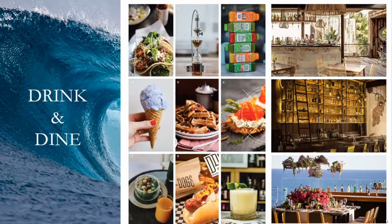We're going to have a lot of dining options on the site. The goal is to have kind of everything that anyone can want. So if you're there with your family, there's ice cream and waffles for the kids. But there's also fine dining for the adults.